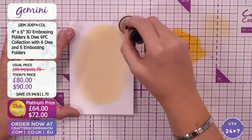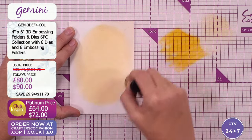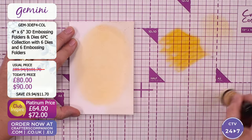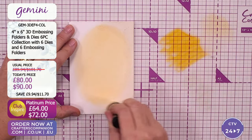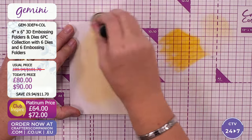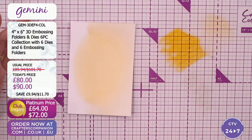And then we're going to go around the edges, and you can just see it's taking the white away there. But this allows you to use that ink, and it goes so much further than if you were just picking it up with a paintbrush and colouring. So you can see there how we've just tinted the cardstock.